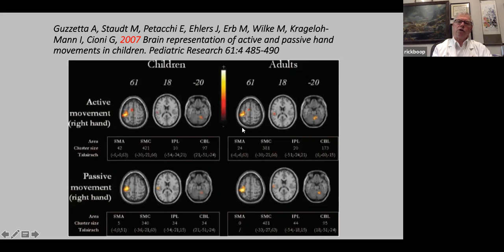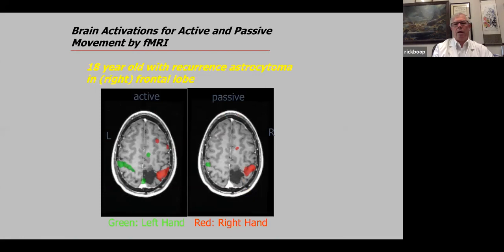do the same in children who are sedated under propofol or natural sleep, and use this as a paradigm to map children who are otherwise unable to cooperate with normal paradigms. So here's one of the first patients that we tested who had recurrent astrocytoma here.